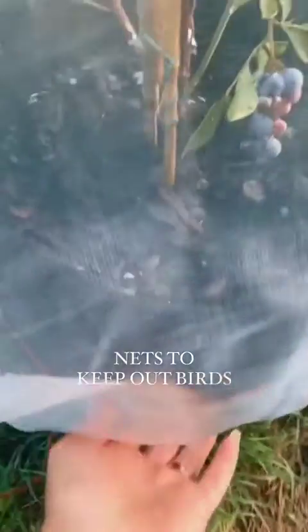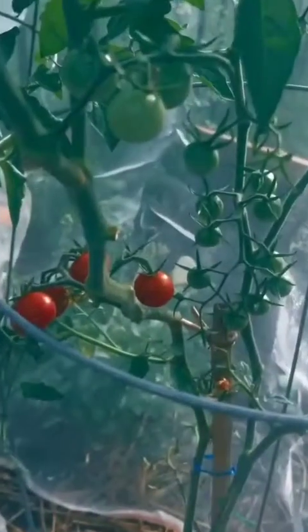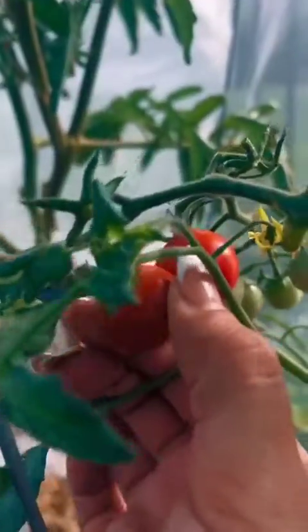Nets to keep out the birds. Look, I'm down to share, but they were getting everything before we could get to it. Our tomatoes, our blueberries. So these nets allowed us to actually grow our food without the birds eating them.